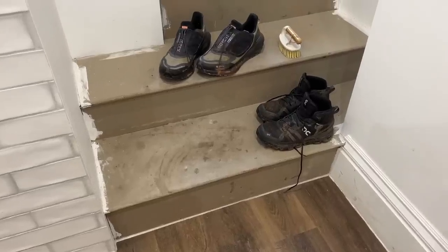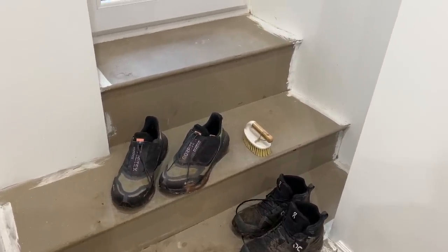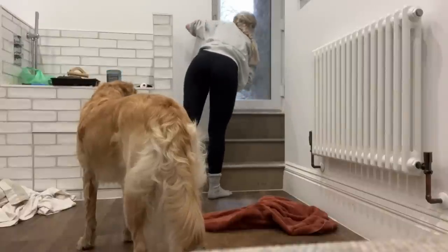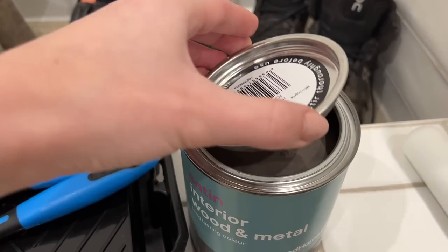Just wanted to talk you through my plans with these steps leading in from the outside into our basement into the utility room. I know I mentioned I wanted to do a bit of a DIY, just freshen them up. As you can see, all the edges, all the old paint, and it was never really properly finished off, and it still isn't, because I want to potentially put some kind of carpet or doormat material down.